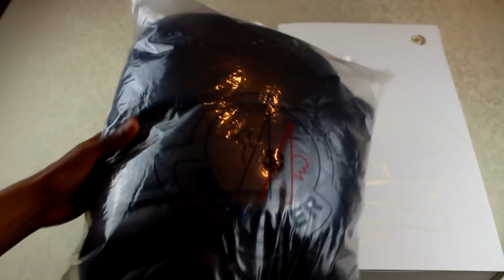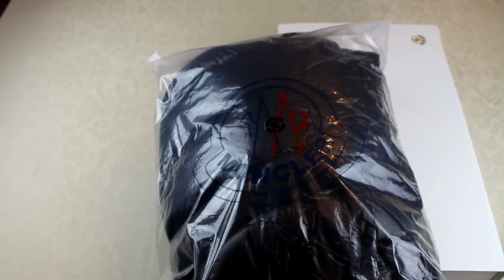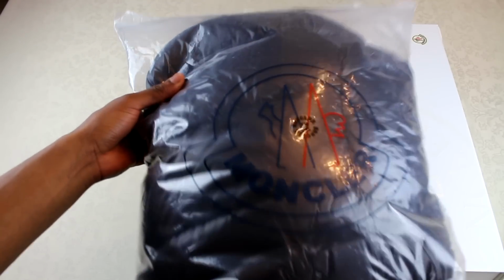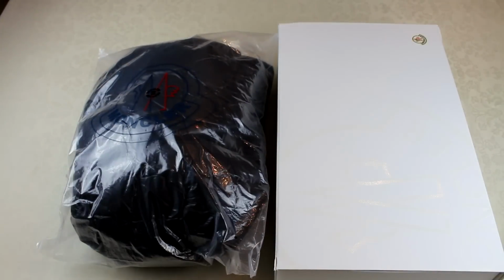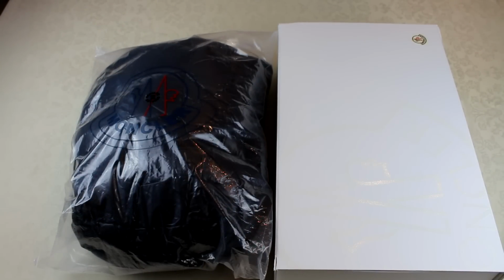The replica, just again, as you've seen in a couple of my real versus fakes, it just comes in this see-through bag. They all seem to have a similar type of style, with the logo being in the middle and then having a zip type opening here. It's no different with this one. So yeah, if you get something looking like that, it's going to be a replica, so just make sure you're looking out for things like that.